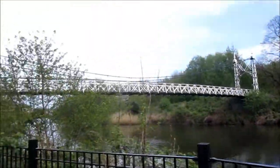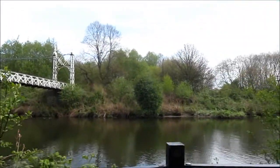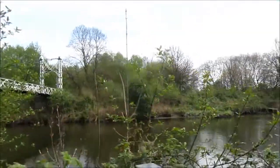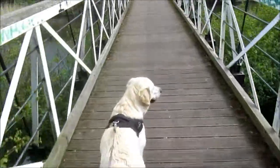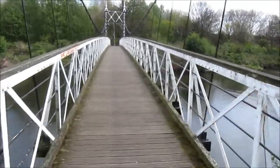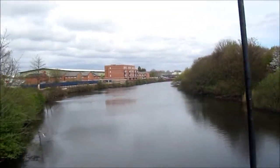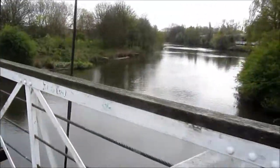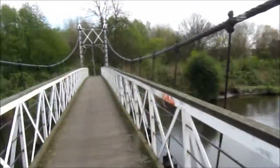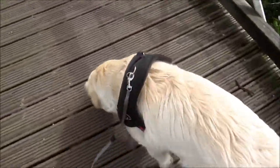Back over the suspension bridge, as I say, a sort of Victorian footbridge that goes over the Mersey. And we're heading that way, over to the park, and then in the car and back home again. So here we are, back on the bridge again. It's quite funny, it sort of bounces along as you walk across it. And that way is the sea, towards Liverpool, and that way is towards Manchester. But right now, we're in Warrington, close to the town centre, and we're heading this way, across the park, and eventually to my car, where we'll jump in and find our way home again.